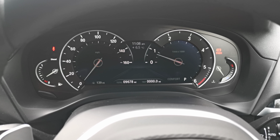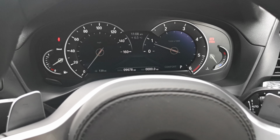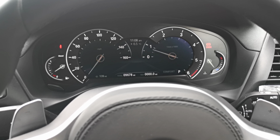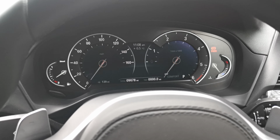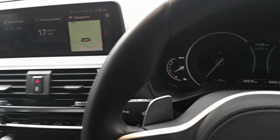Right, as you can see, this car has got 9,678 miles on the clock. It's been a one-owner car since new, purchased from ourselves, one of our customers, and recently just traded back in. So fantastic history for ourselves, and lovely standard options on this X3.